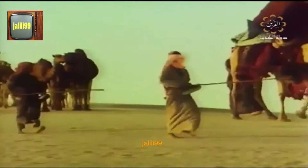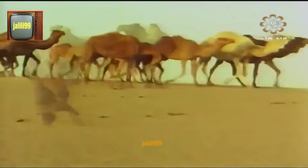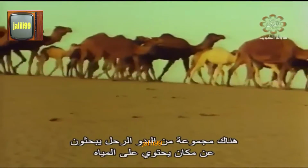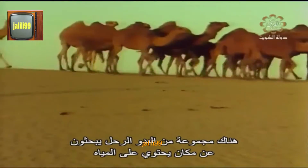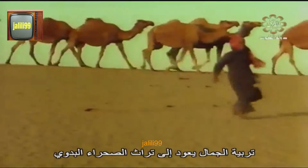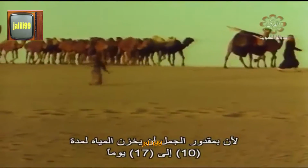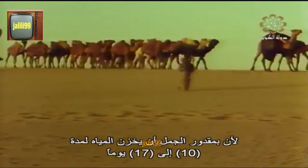The beginning of a harsh summer. 130 degrees Fahrenheit in the shade. Trudging along, this small group of Bedouins is looking for a watering place. Being a camel-rearing tribe, it can venture into the depths of the Arabian desert, for the camel can store water for 10 to 17 days.